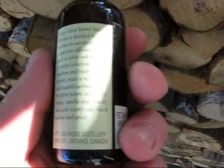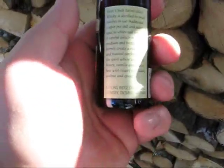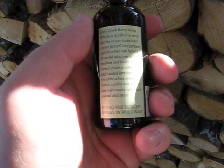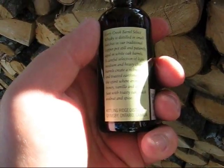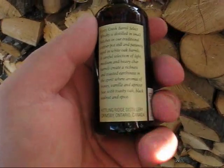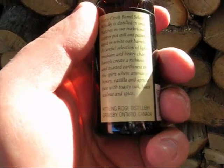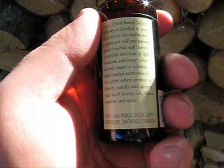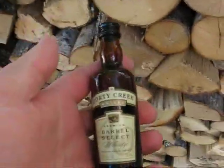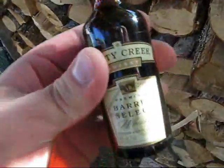So they actually give a description on this one, so I don't really have to do any internet research. 40 Creek barrel select whiskey is distilled in small batches in our traditional copper pot still and patiently aged in white oak barrels. Careful selection of light, medium, and heavy char barrels create a richness and toasted earthiness in the spirit, where aromas of honey, vanilla, and apricot fused with toasty oak, black walnut, and spice. Wow, sounds really good. So let's see if I can detect any of that with my very amateur, noobish whiskey palate.